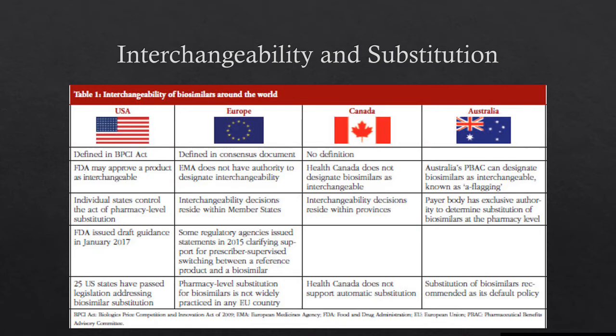One of the things that we think about a lot with generic drugs is interchangeability and substitution, and you'll find that the world is a little bit all over the place on this for biosimilars. So if you wrote a prescription for a branded reference drug biologic, the patient went to the pharmacy, would the pharmacist have the ability to substitute, say, a biosimilar of the same drug, and would they have to tell you that they did that, or would they just go ahead and do it?